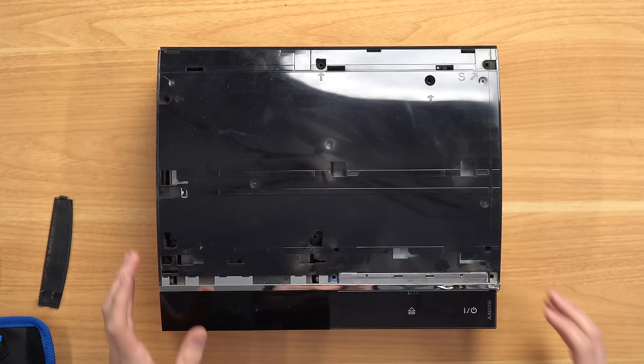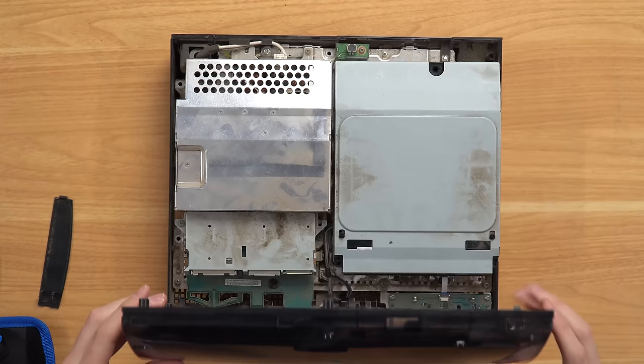All right, guys, time for the big reveal. I got all the screws off on the top. Let's go ahead and pull this cover all the way off and see what it looks like inside. Oh, man. Oh, no way.